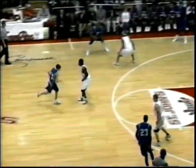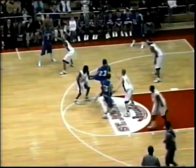As you see, Fields is a little banged up in this game. Noticeable kind of limp coming off the floor. He'll get a little bit of a breather. Last 2:22 here, so going to the fourth quarter maybe with those three fouls.